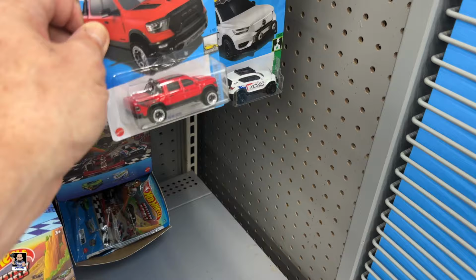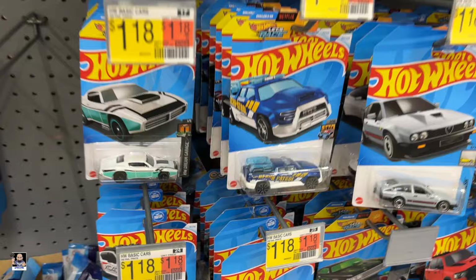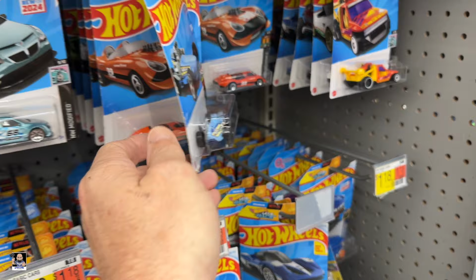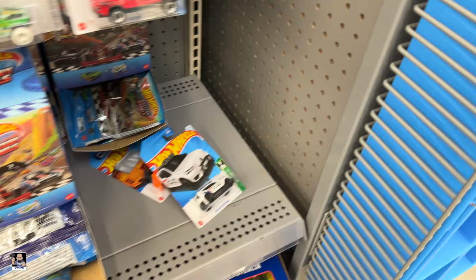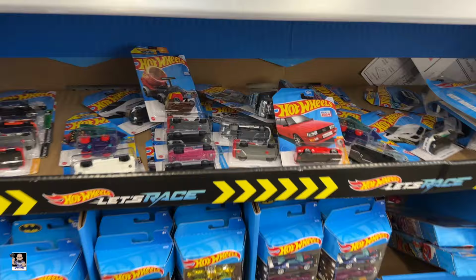Got a Ram 1500. Anything else? Don't recall seeing that one either. Special features. Oh, that's a nice one there now. That's very nice. So we have some new cars here. Very nice. That's an interesting little one right there. Let's see. Very nice. I think they actually have one of the displays that has just 99 cars on it. Yeah, this is the display I was talking about. So basically they put this out and it has 99 loose cars.